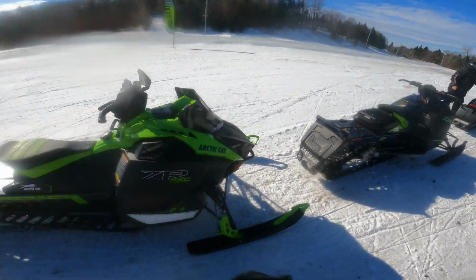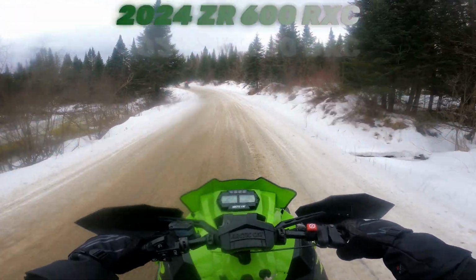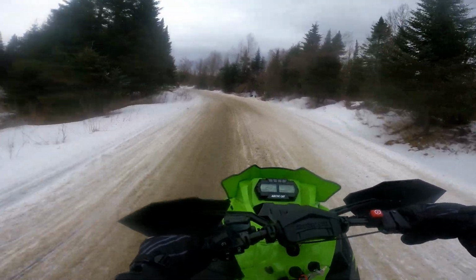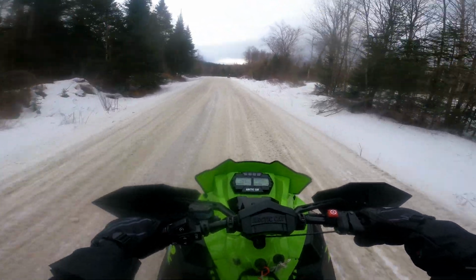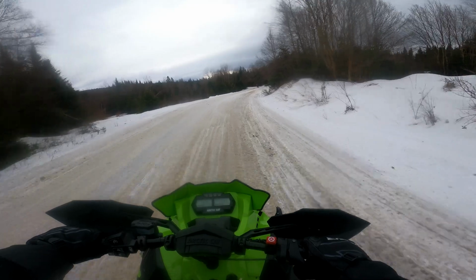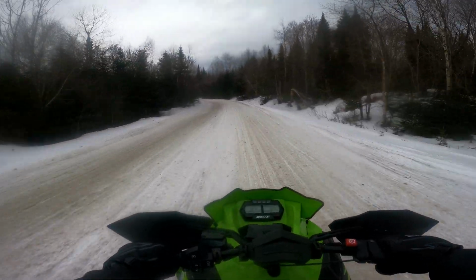So this is what I just rode. Revs are a little bit higher, feels like. Super quick responding though, I have to say. I think this is the 137 with the Cobra 135.